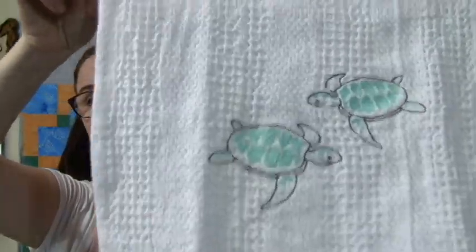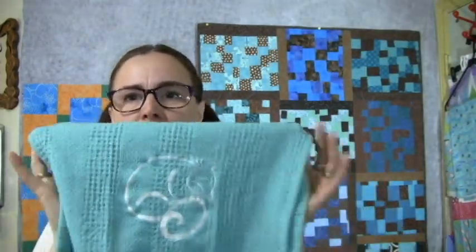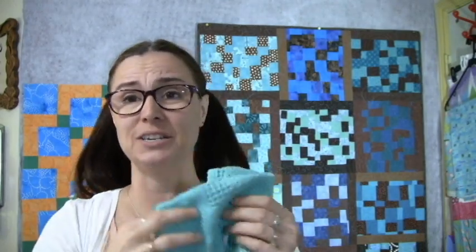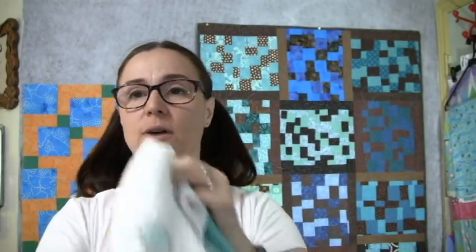She has little sea turtles, and I did a sleeping cat on this one. I did not do anything on this one because it already had a design on it. These were free embroidery designs that I found online, and if I can find them again, I will post a link. I have started saving the names of embroidery designers and websites in the name of the file because when I first started using my embroidery machine, I didn't do that. Like this one I downloaded when I first got my embroidery machine. I have no idea where it came from. This one, I have the name of the designer in the file name, so I know where this one came from. So I will share links to these.